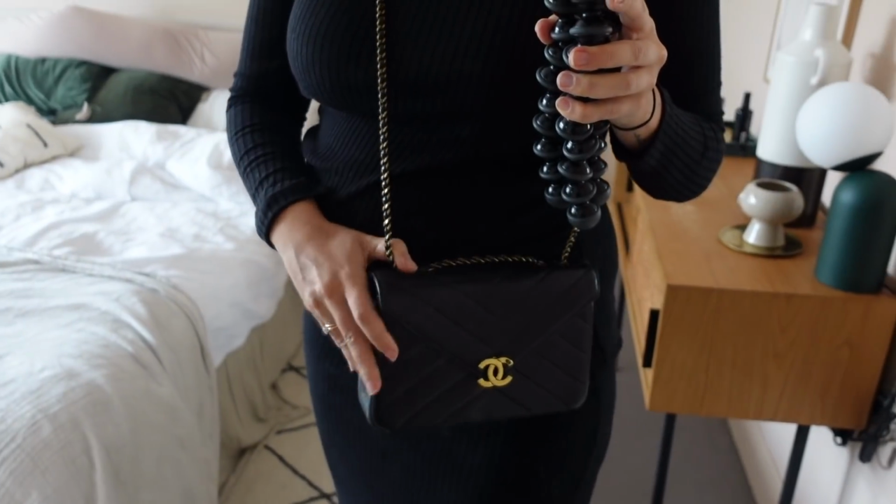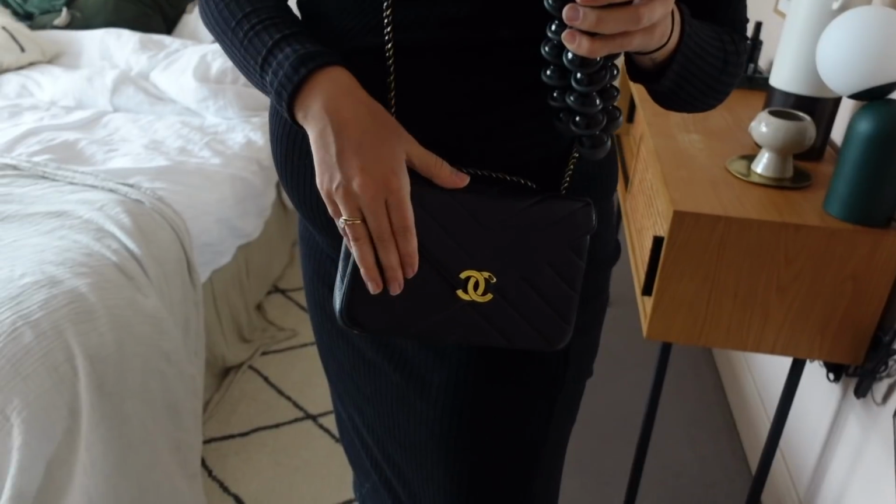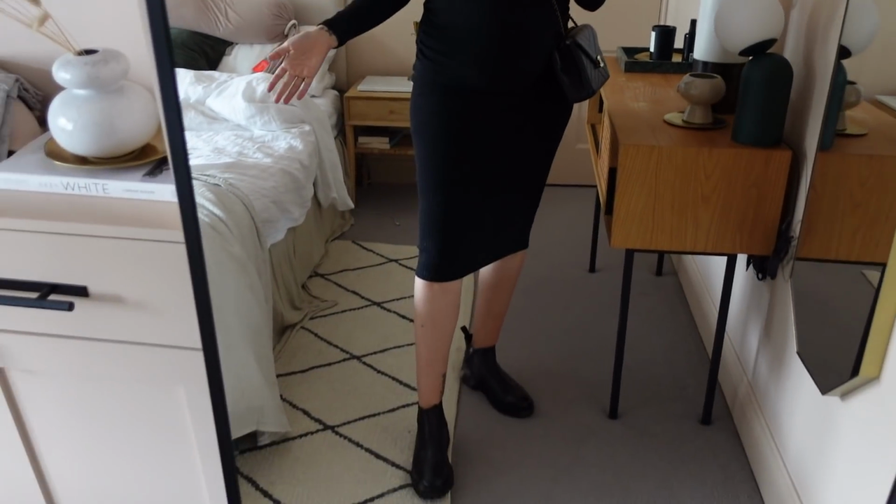Everything's very comfortable. I'm also wearing my Chanel handbag, which I wear for special nice occasions, and again it just goes with everything. I love it. So that is the outfit.